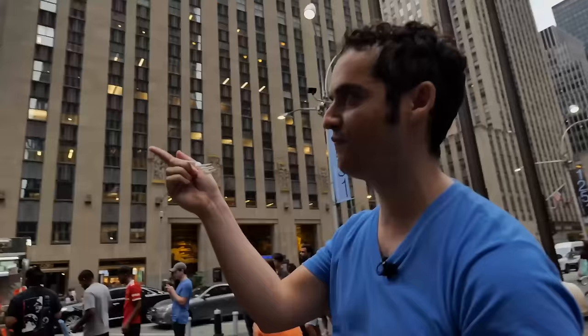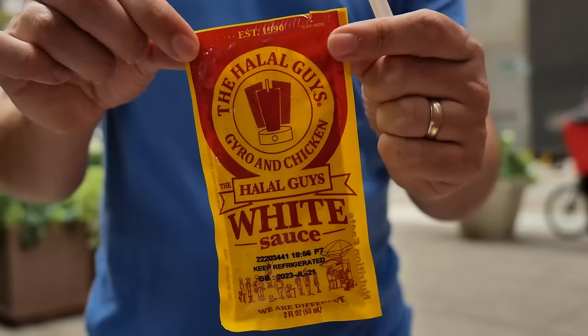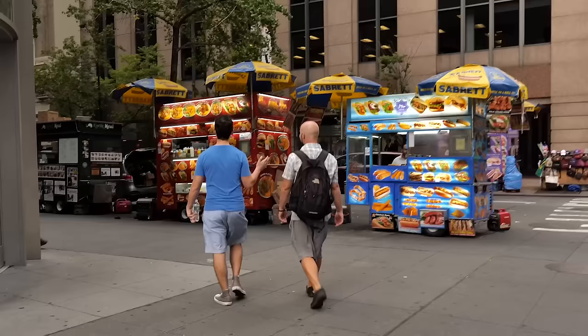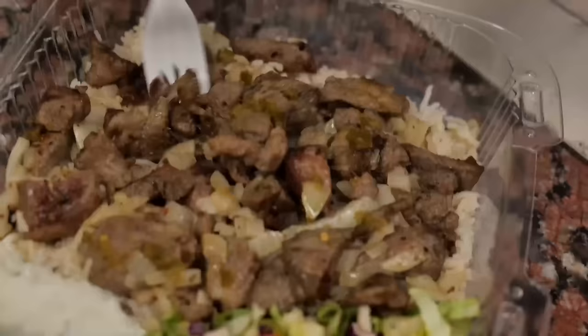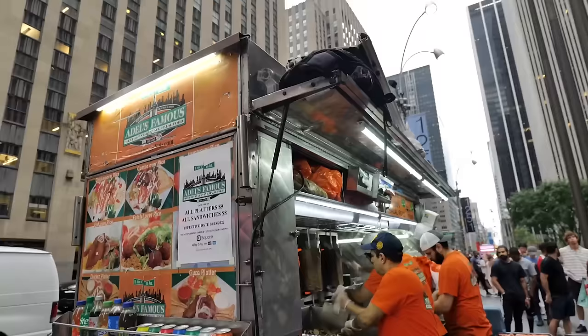I say it every time, but right in front of us, we have Radio City Music Hall. It's such a cool New York City moment to even be here. I think the evolution of halal carts and how popular they've become in New York is really a testament to the diversity of New York, because this was a food that was aimed at Muslim taxi drivers. And now all New Yorkers eat it. Many New Yorkers will tell you this is their favorite street food.